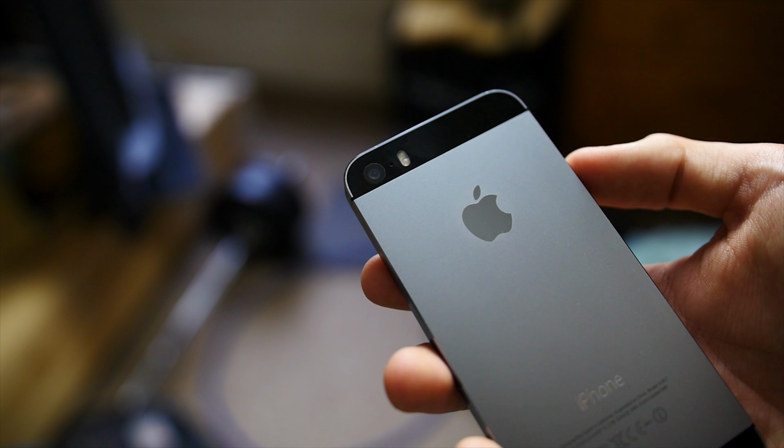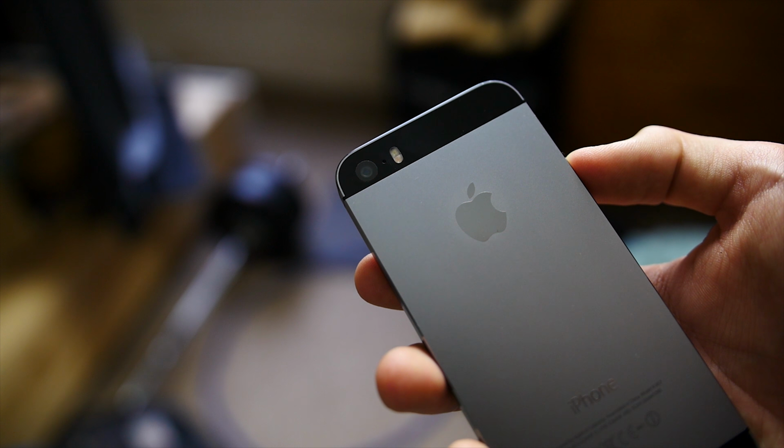Hey guys, my name is Ryan Thomas with Failtech, and this is my look at the iPhone 5S a few years after its release. Let's talk bezels.